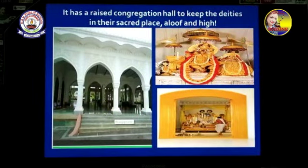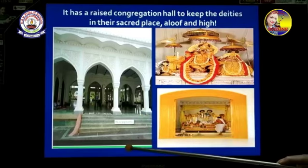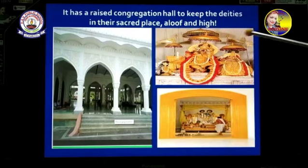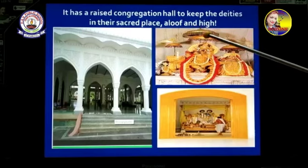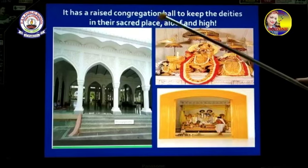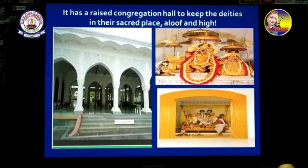It has a raised congregation hall. Raised means something little higher from the ground level, little bit higher. To keep the deities in their sacred place aloof and high. So it has a congregation, means a religious community. Any religious community is known as congregation. So whichever religious communities are here, for them this hall is made so that they can go and pray there.